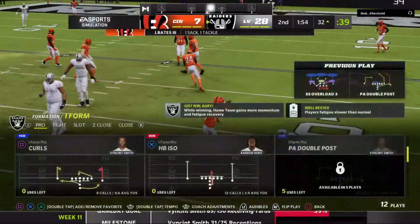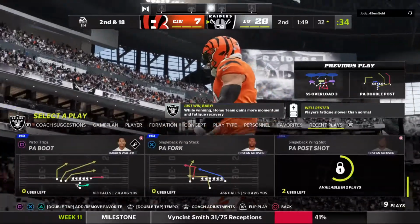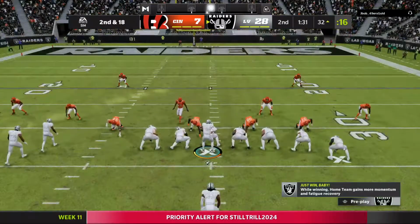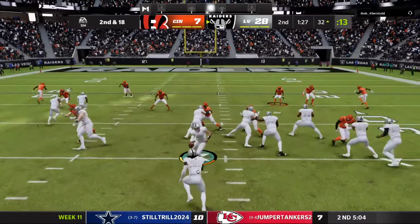Rolling, and he can't get rid of it. He's taken down. Credit the sack to the safety, Jesse Bates. So if we recount real quick, he had the touchdown earlier, and now he comes up with the sack here. No doubt about it, he's having himself a game.